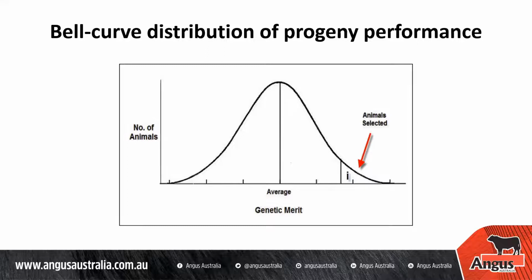So really the concept that we're trying to show here is that for those traits that are important to you, selecting animals from the right of this graph which are superior for genetic merit will ultimately start to drag the average up of your bell curve, which is the average of your herd or in fact the breed. And that's really the concept that we're trying to show here, is that selecting from the right on the traits that are important will start to create genetic gains that are important to your herd and indeed your business.